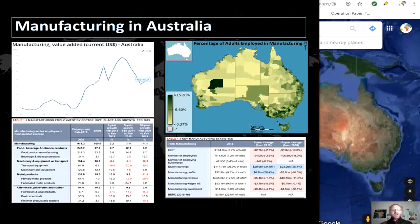Now, manufacturing in Australia is also a major sector. However, it has been in decline since 2012 because many factories have moved to countries like Malaysia, Philippines, and Indonesia. Now, as you can see from the graph on the upper left here, manufacturing production boomed after 2004, but crashed in 2007 in the wake of the global financial crisis.